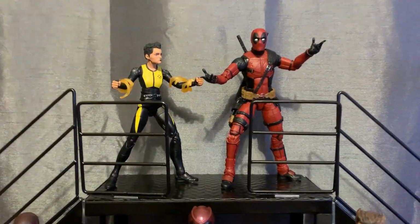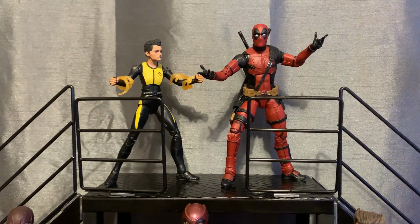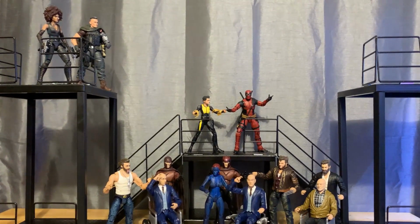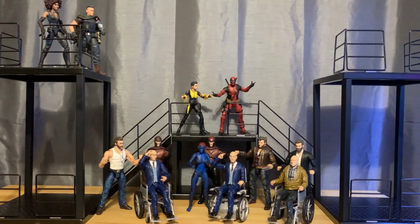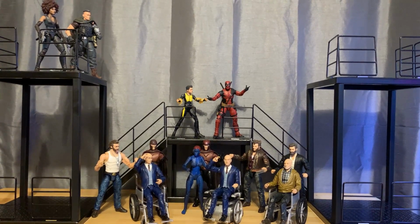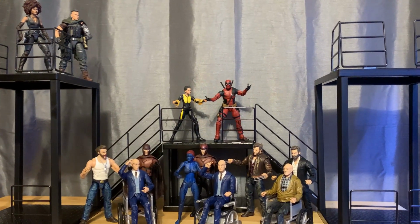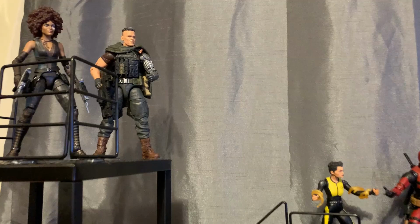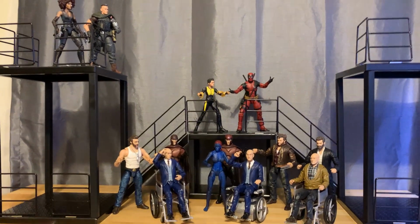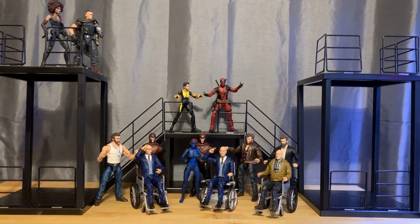And speaking of beating up, it's Deadpool and Negasonic Teenage Warhead. So we got a lot of time travel shenanigans going on here. Did Deadpool bring all these versions of Xavier and Wolverine together? And is Cable and Domino here to clean that up? That is the fun part about toy photography and videos. You get to make the story.